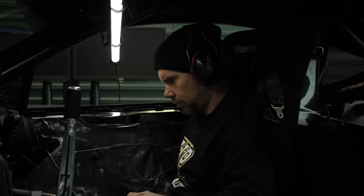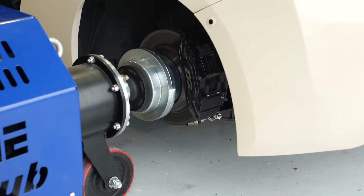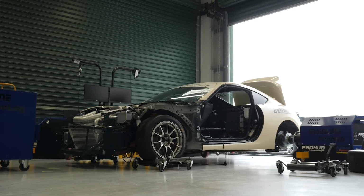Last dyno run I've just done there was 565 wheel horsepower, and this is running 18 PSI. Previously, we weren't really seeing that sort of power even at 20 PSI, or we were probably there or thereabouts. The exact numbers now escape me, but fair to say we're making more power than we were, and a little bit more power than I'd expect. So not a bad thing, but a little bit confusing given the sum of parts that we've got in here. However, it is what it is, and we're going to load up now and head to the track.